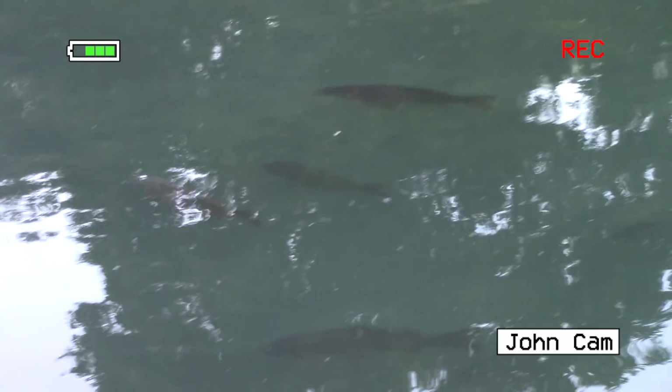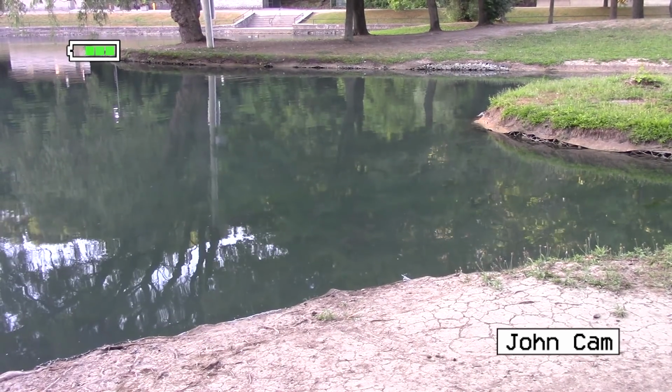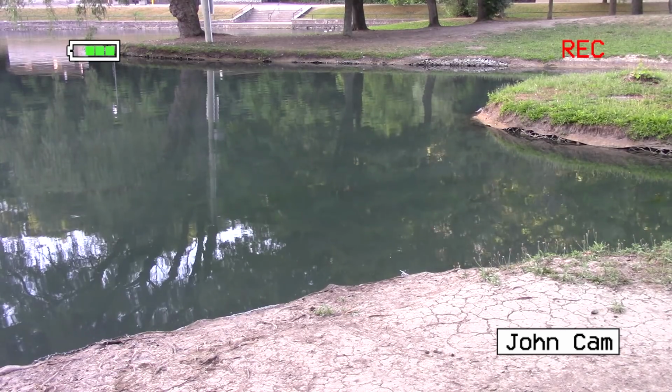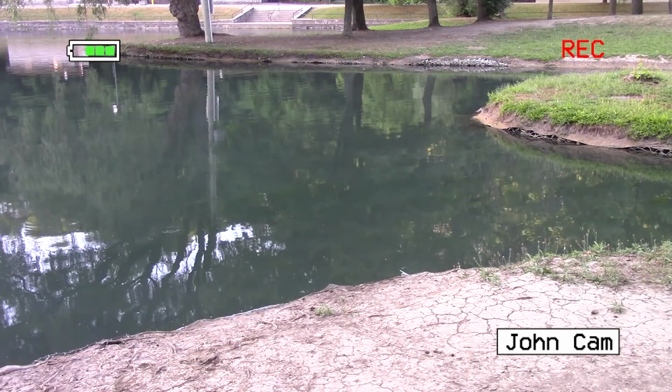They're dialing in on that corn. They're coming close. That's that same group with that tiny, tiny one in there. Wouldn't mind that bigger one. Wow, it's been like four minutes and these fish are already back on the corn after I got that other one.